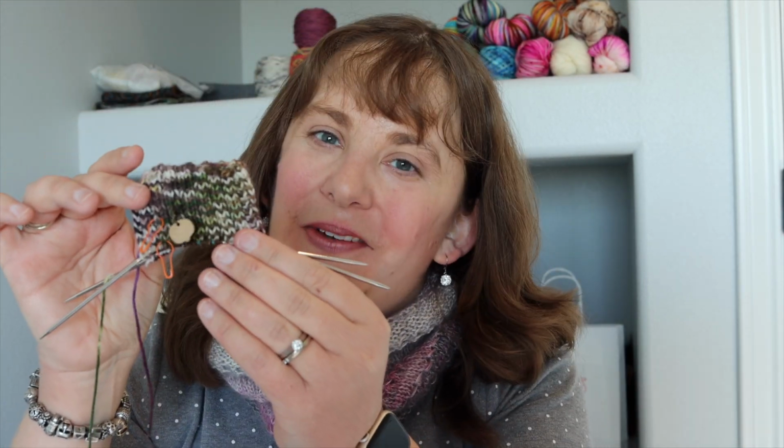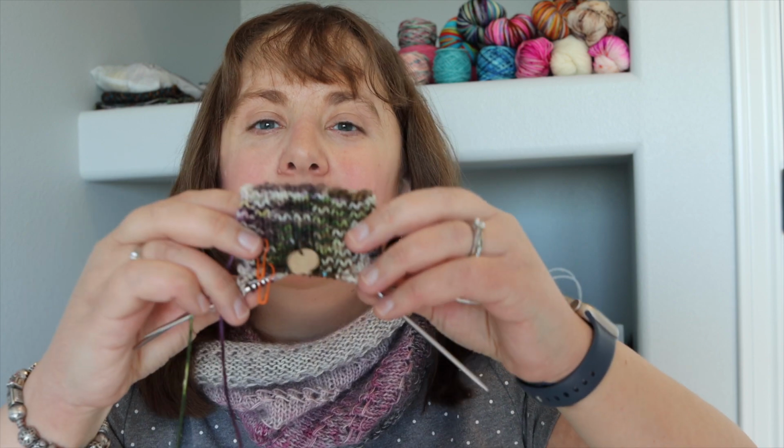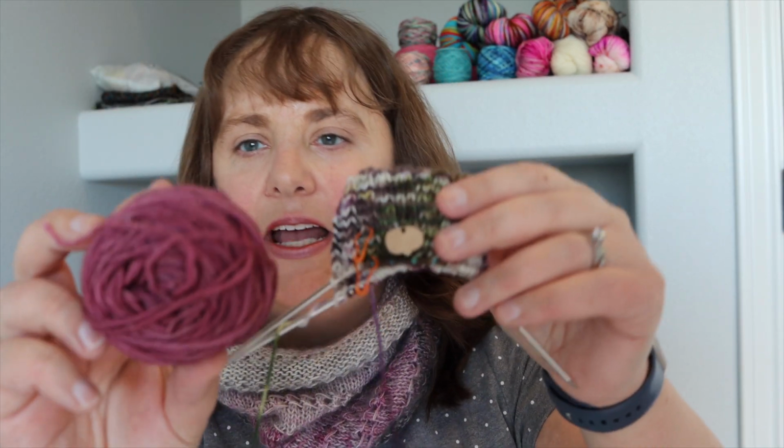I did 15 rounds of a 2x2 rib for the cuff, and then I will do about 15 more rounds for the leg, just for a nice little shorty length. And then I think I will do a fish lips kiss or a shadow wrap heel. I haven't quite decided.